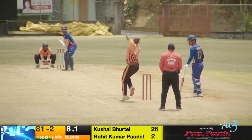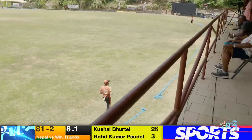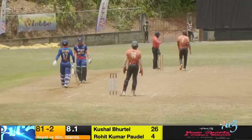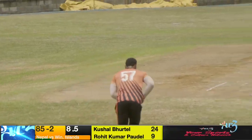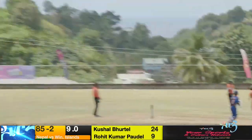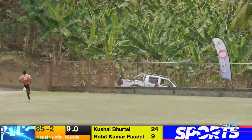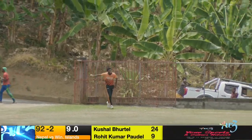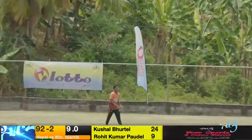Total remains 81. He's driving beautifully square of the wicket, 4 runs. You can see it was pitched up and he opened the face of the bat and drove it. But he's still there. He's lifting that out to long off. This would drop inside the boundary and he goes across the ropes. And that's 4. That mid-off being up. Deliberate shot there by Botel.